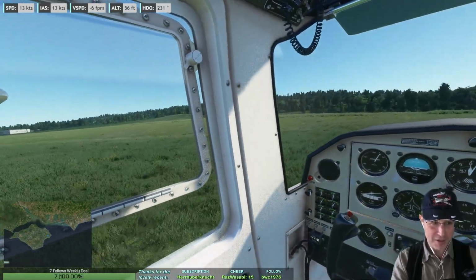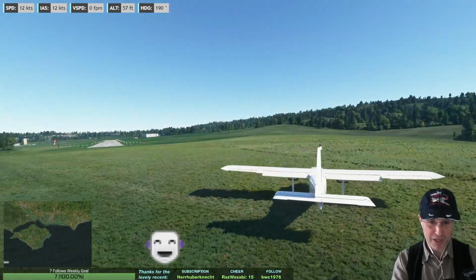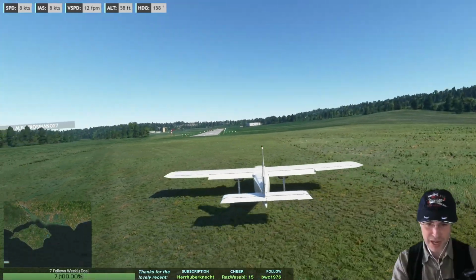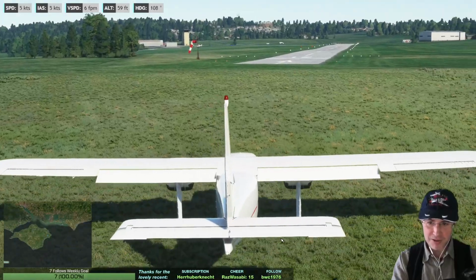But didn't crash. I mean, the other one was like, what, negative 3G? Lots of drag in those flaps. Wow, I mean, look at this. Yeah, look at the size of the wings. Look at the size of the flaps. Wow.